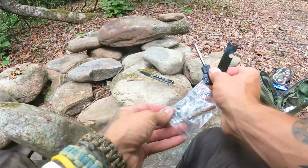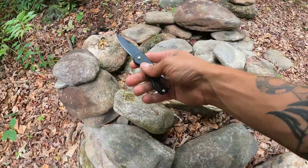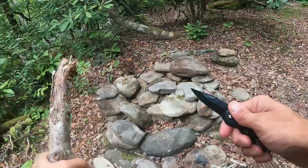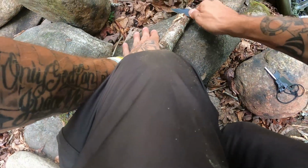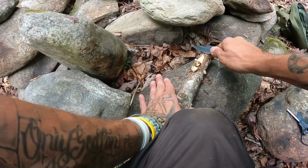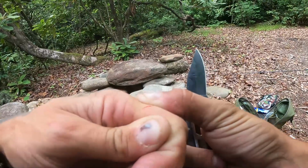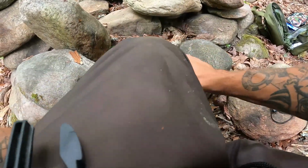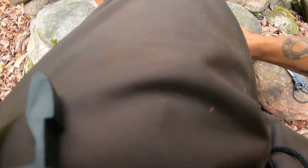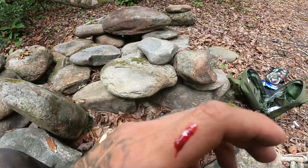All right, so obviously I'm not a professional, so we're gonna take a different route here on trying to start this fire. I'm gonna go and get some very, very, very thin somethings here and try to see if I can get this to light. Ow. Yep, that's why we don't cut towards ourselves, guys. If this wouldn't have been an Amazon knife, I would have been in trouble. Well, guys, hope blood don't bother you because that hurt.